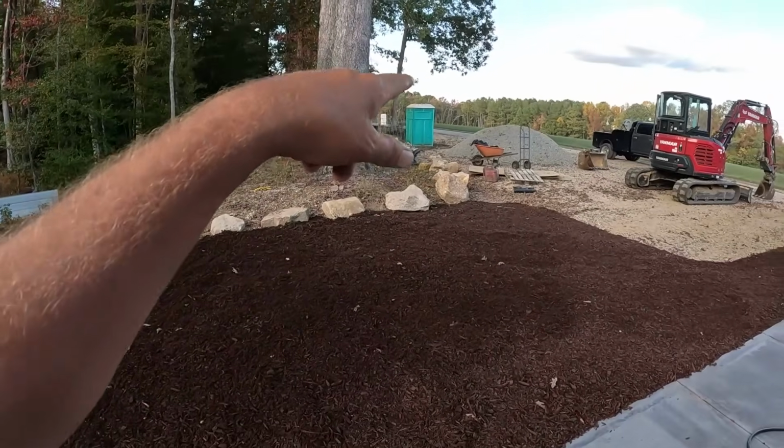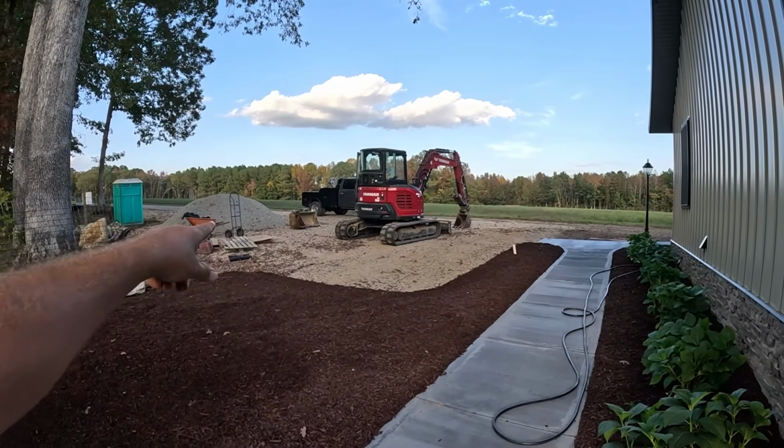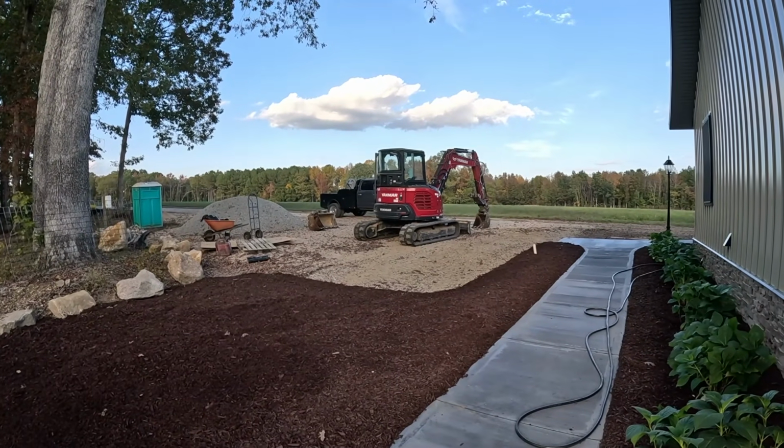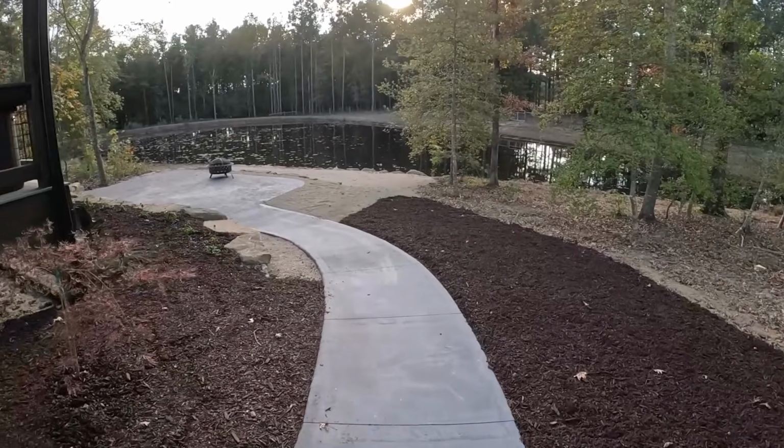Kind of started lining the rocks. I got to go out back and get some more rocks. I got some darker gravel to go over top of all this ABC stone, once I finish rolling that in and seal that off.